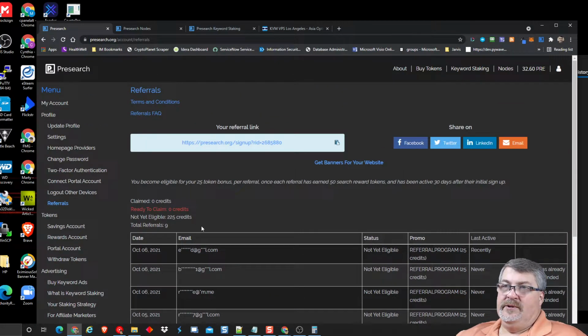So you've got the potential to earn rewards from other people completing searches. You'll earn a one-time payout from those people. It's not residual, but it is passive. All you've got to do is do something once, tell people about it, and they sign up. And two, you get paid on it. Pretty cool. So that's, in a nutshell, how the referral system works. Okay, so that's one way for you to get paid.